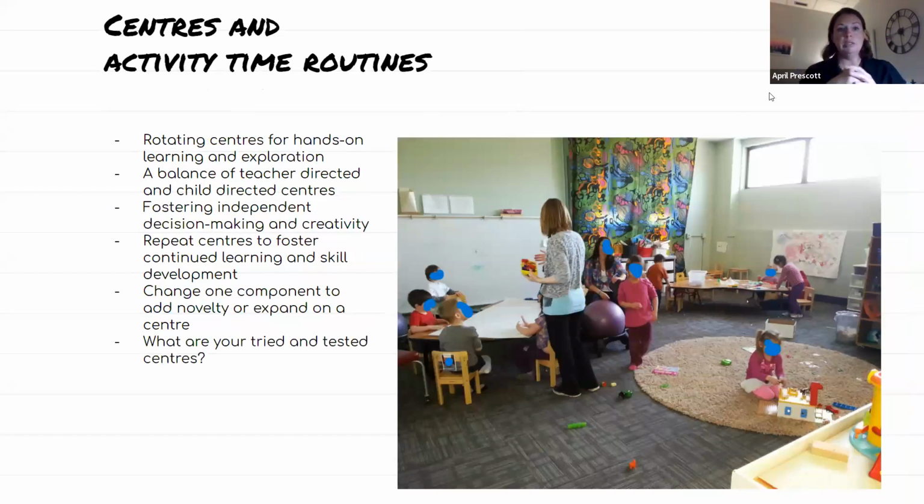One of the other components of a typical preschool day are centers and activity time routines. So looking at rotating your centers for hands-on learning and exploration. So within that, remember we have our two pillars of relationship and repetition. So I find often that people want to change up their centers in their classroom because they are bored with them, instead of finding a way to extend it or add to an existing center in order to facilitate the children's learning and build on what they already know. Remember, that's kind of how our brains work, is we're building on something that we already knew.